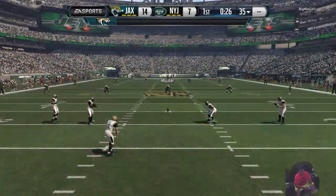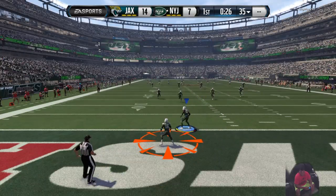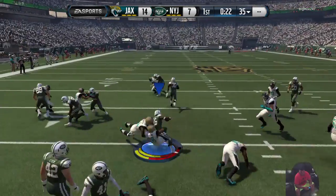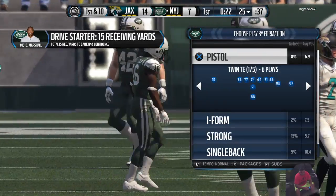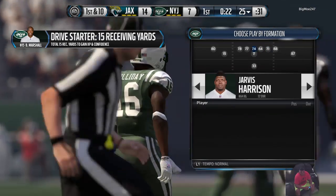The Jets are ready to return the kick. Holiday's going to run this one out. And the tackle's made right around the 25-yard line. The Jets take the field again on offense. They'll be looking for a repeat of their last drive. They came away with a touchdown and really had the defense on its heels.